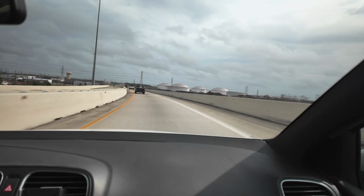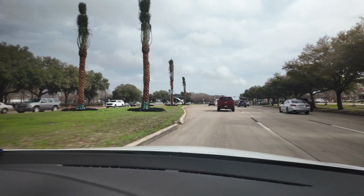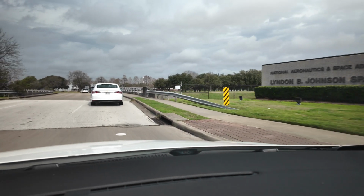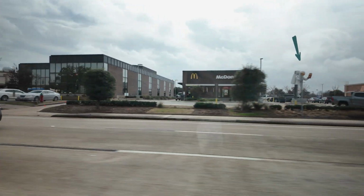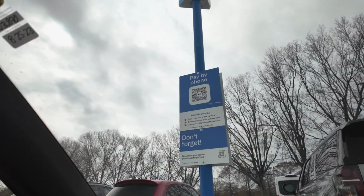One thing we noticed was that the closer we got to the space station, the more space-themed everything started to get. The street names were named things like Saturn Way and NASA Parkway. There were statues of aircrafts and even an astronaut at McDonald's. Parking was pretty simple. It was $10 for the day and you pay for it through the QR code.